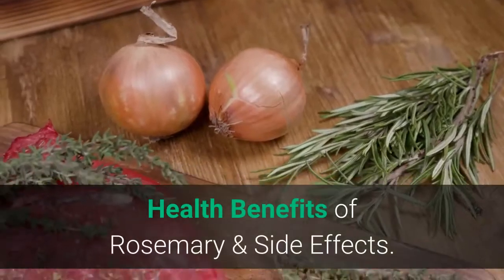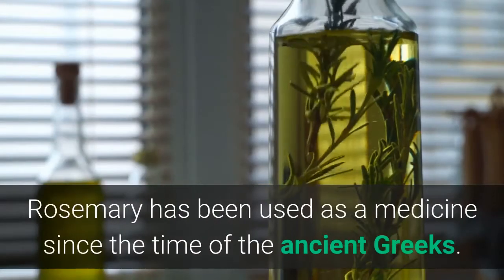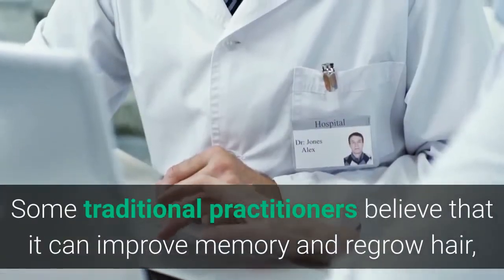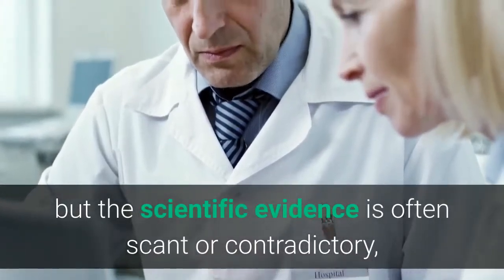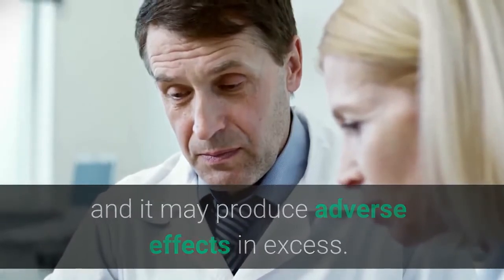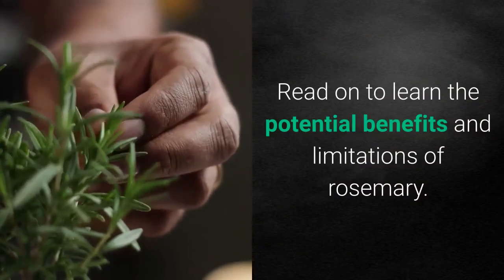Health benefits of rosemary and side effects. Rosemary has been used as a medicine since the time of the ancient Greeks. Some traditional practitioners believe that it can improve memory and regrow hair, but the scientific evidence is often scant or contradictory, and it may produce adverse effects in excess. Read on to learn the potential benefits and limitations of rosemary.